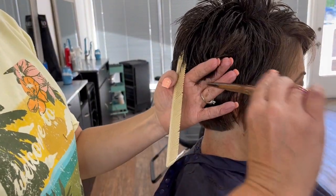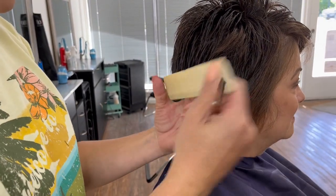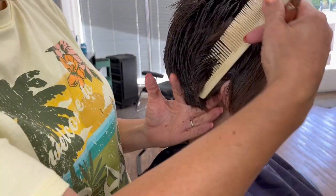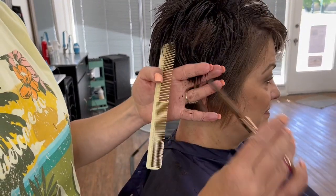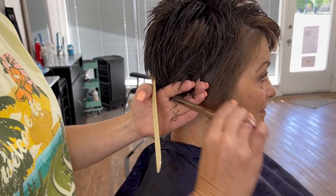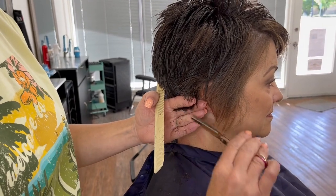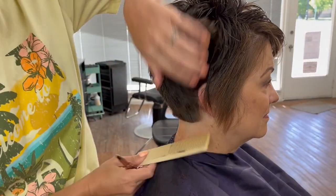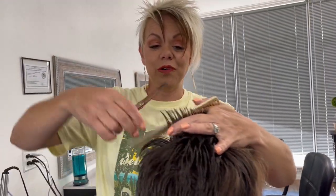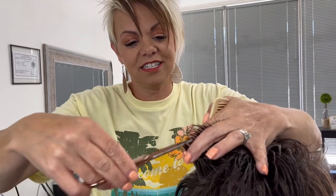Okay, same thing on this side. Just gonna keep this tight. Okay, hold this out. Take off that length. And down here. Okay, then I'll come back and I'll show you how I clean that up. So I'm obviously gonna come over here on this other side and get this other side done.